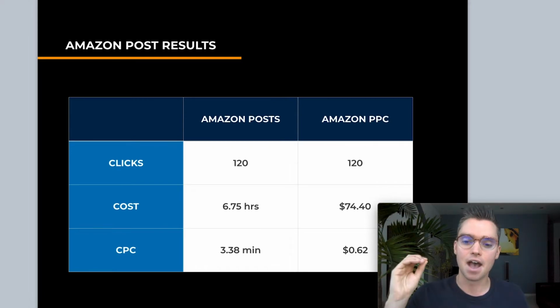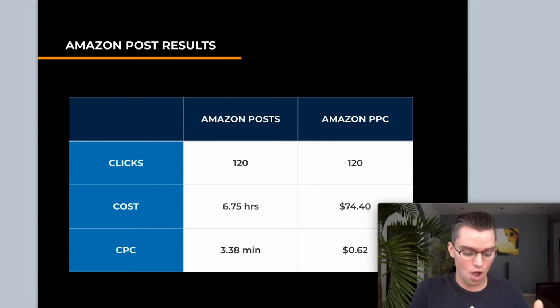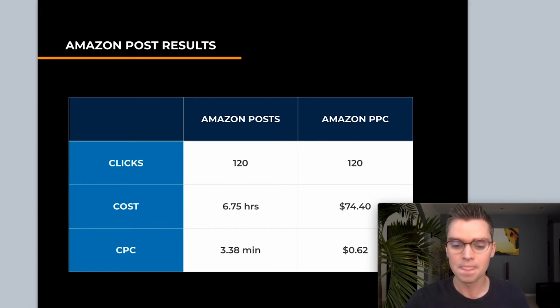Okay, lastly, with Amazon PPC, for me to generate 120 clicks to my product detail page, it would cost me on average, and this is a real metric, I looked back at the past month of my Amazon PPC data. I looked at my ASIN targeting campaign specifically, because I felt that those were the most similar to the Amazon post placement. And again, if you're confused, don't worry about it. Basically, for me to generate 120 clicks through Amazon PPC, I went back in my own data and found that it would cost me $74.40 to get 120 clicks to my Amazon listing, and that comes to 62 cents on average per click.